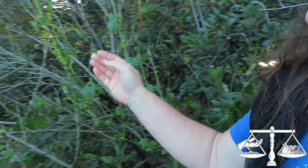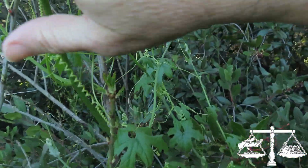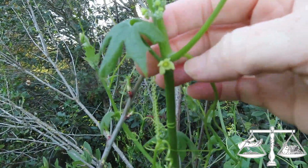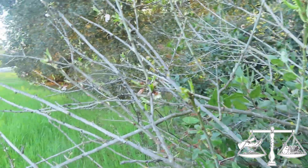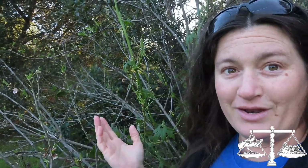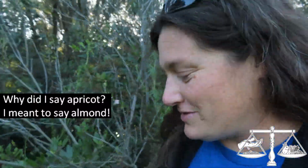Right next to it, again, this looks like your typical cucumber, but you know, it's not. It's called wild cucumber, and that fruit is not edible. It has a spiky ball as the fruit. But right next to it, because this is in an area that is agricultural, we have random fruit trees everywhere. So this right here is, I believe, an apricot. Let's look at the flowers over here.